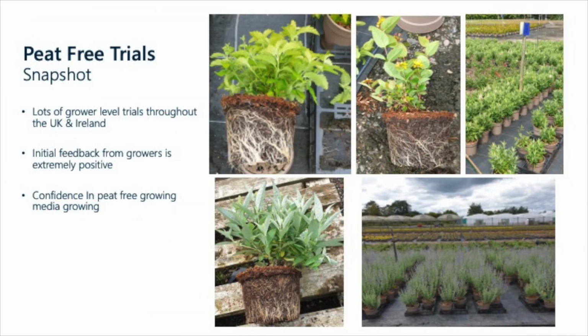And then just the last snapshot, we've done a lot of grower level trials across the UK, and we're just building this in the peat-free program. We're trying to really drive this because we want to get these products, in the next year. We're hoping they'll be registered, so we'll have a very clear message about what these products can do with regards to plant growth and see where they can fit in the peat-free program.